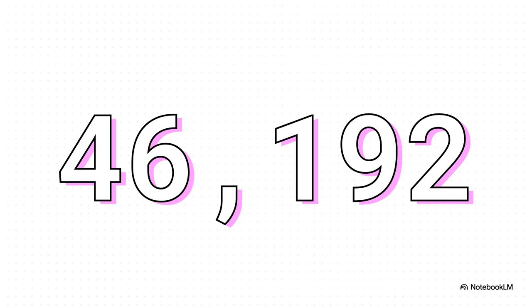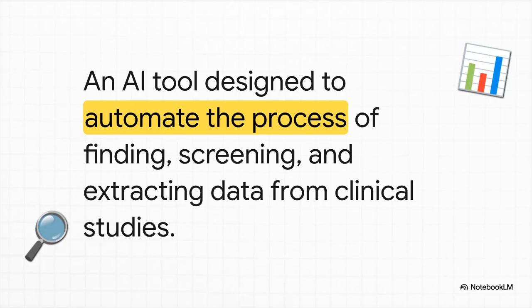You run one search on a database like PubMed for, say, cancer meta-analyses, and you get back a tidal wave of information. Over 46,000 studies. Trying to sift through that manually is a monumental, if not impossible, task. So, to tackle this data overload, researchers developed an AI called TrialMind. You can think of it as a superpowered research assistant, one that's been specifically trained to do all the most tedious work, instantly finding the right studies, screening out all the irrelevant ones, and pulling out the most important data.